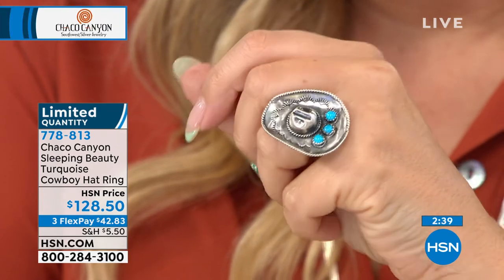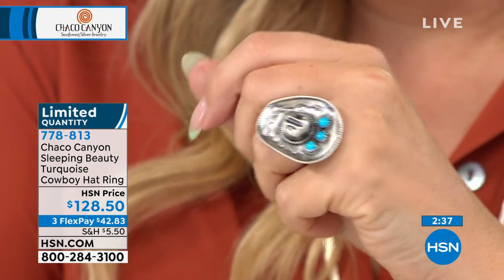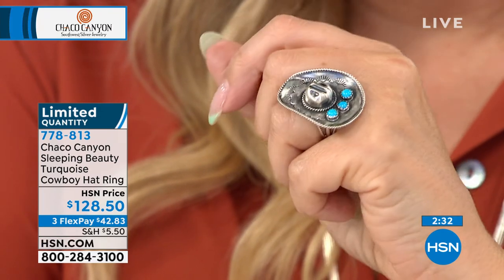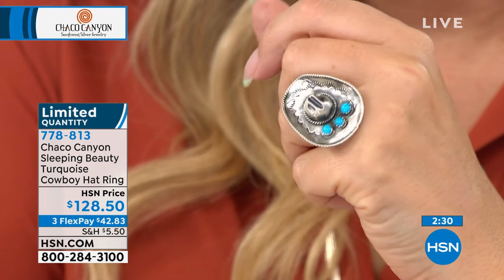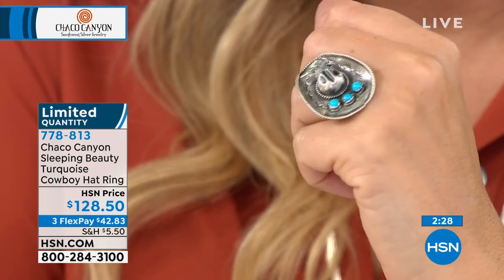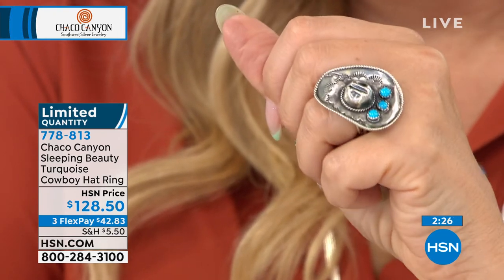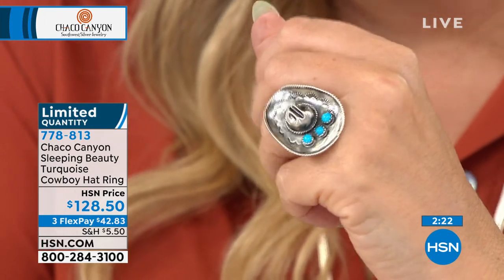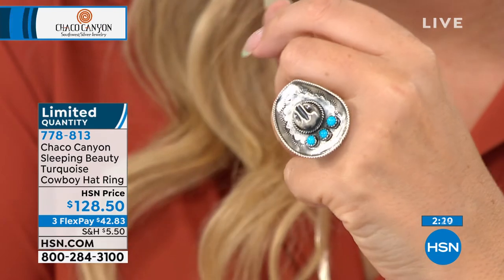The artisan here is Annie Spencer, and she's been a silversmith with us for a very long time. And it's the first time we're doing something like this. It's very unique, and it's fun because when you see it, it makes you giggle because it makes you want to put on some boots, put on a cowgirl hat, and go out, go shake your stuff.